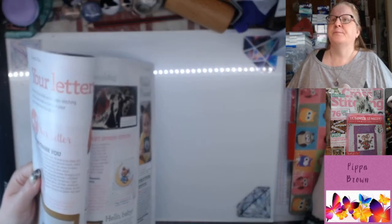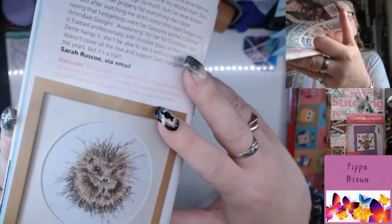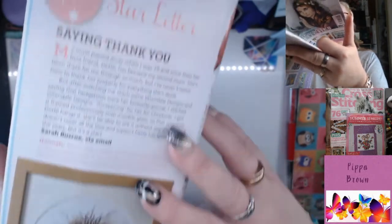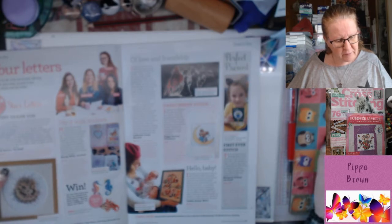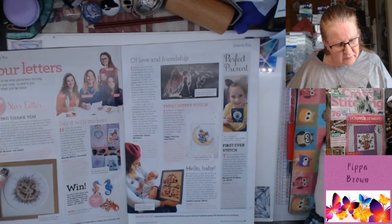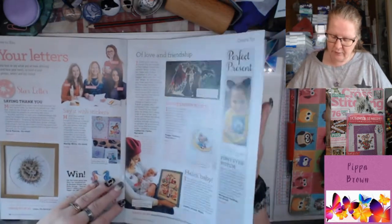Now, look at the hedgehog. If I can just get it in. Isn't that cool? I think I've seen it before or something similar, but I love that. That's awesome. It's a Rendale design. Awakening is the image with the hedgehog. She gave it to her mum, who was very sick. So, nice thing to have.